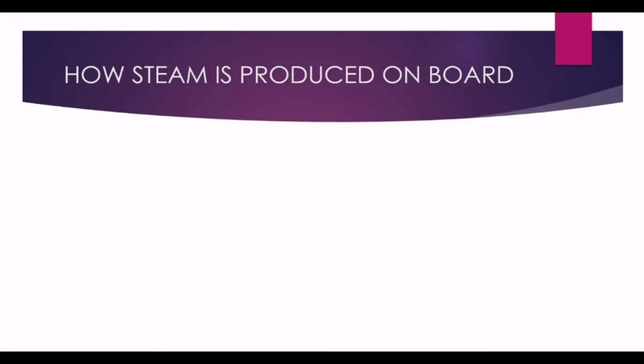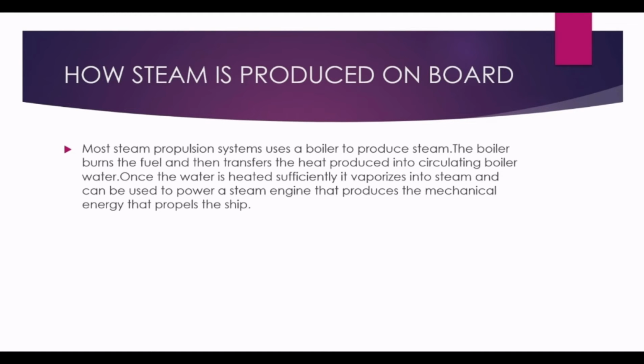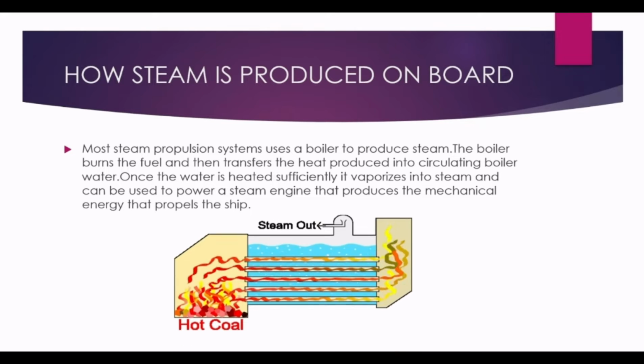And now we are going to see how steam is produced on board. Most steam propulsion systems use a boiler to produce steam. The boiler burns the fuel and then transfers the heat produced into circulating boiler water. Once the water is heated sufficiently, it vaporizes into steam and can be used to power a steam engine that produces the mechanical energy that propels the ship.